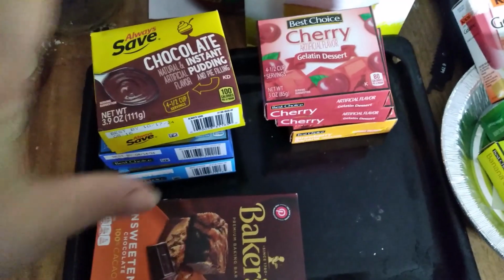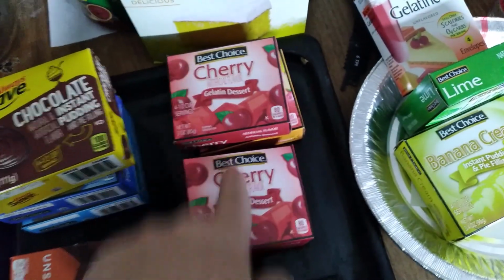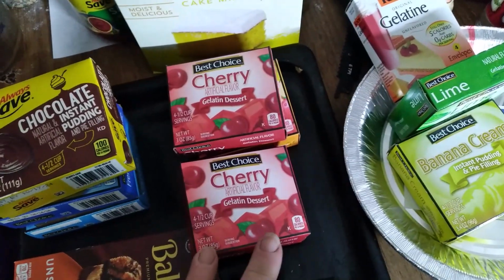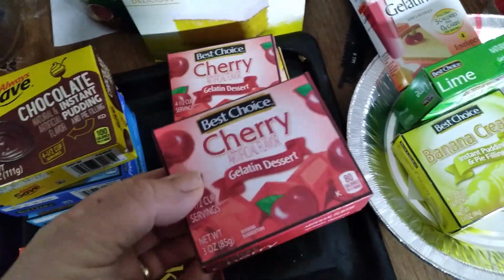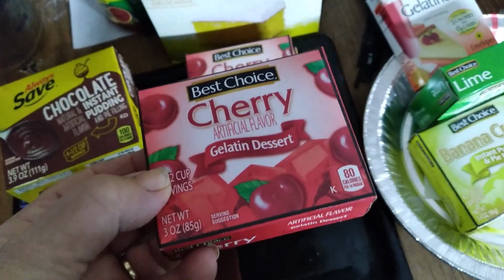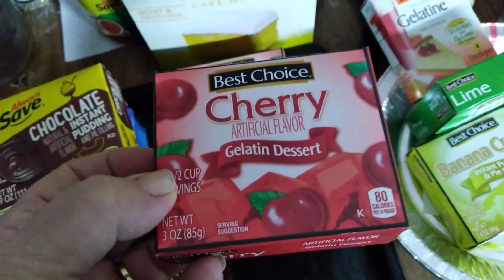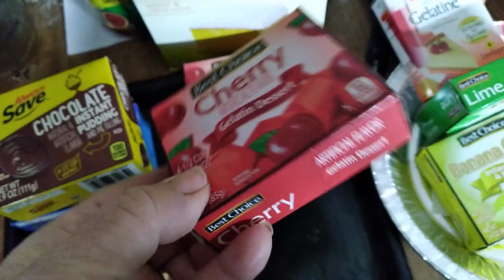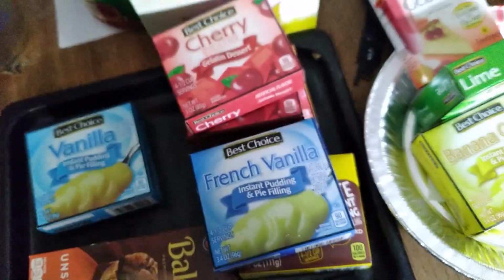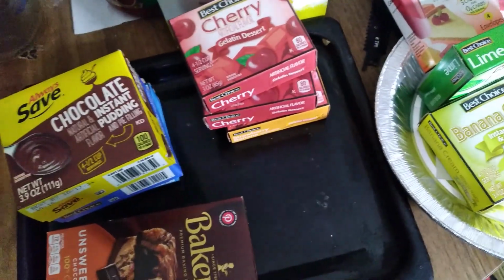Hold on. I forgot to mention another reason why I picked up all these gelatins and puddings was they were on sale. 69 cents for a package of gelatin, and this could be used for a molded salad or anything. It's something quick and easy, a cheap dessert. Even your instant puddings, they are also a cheap instant dessert. And so that's just some ideas.